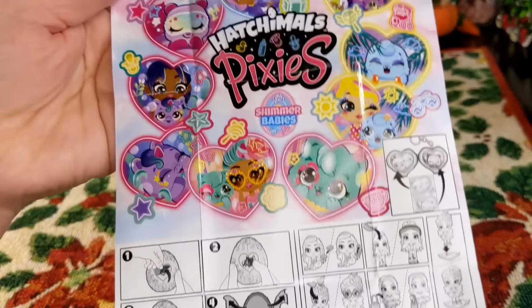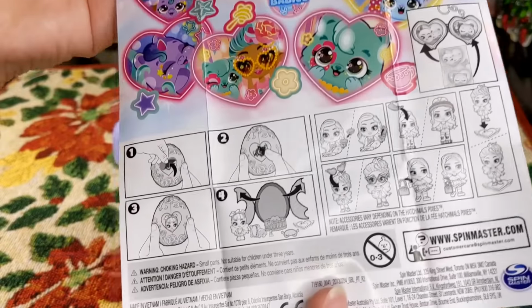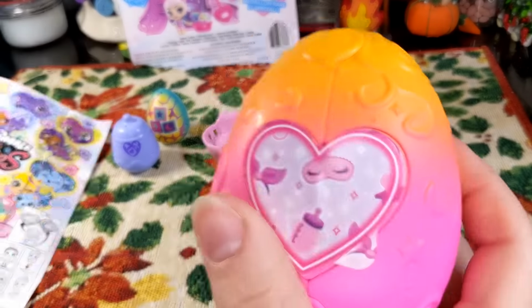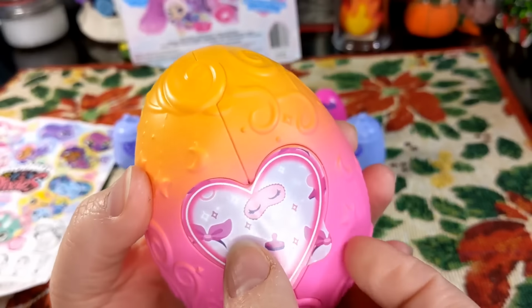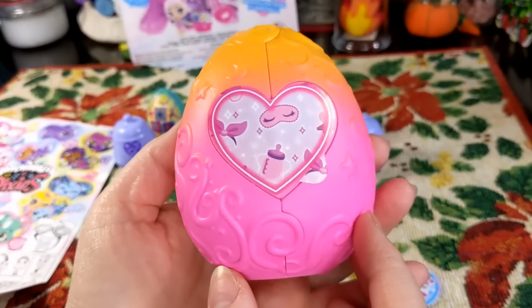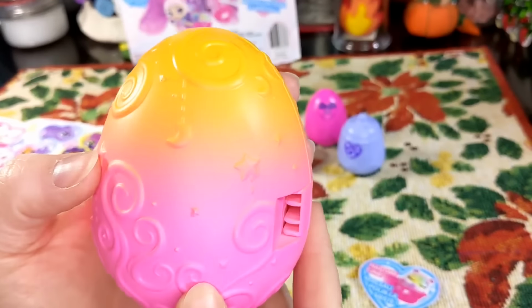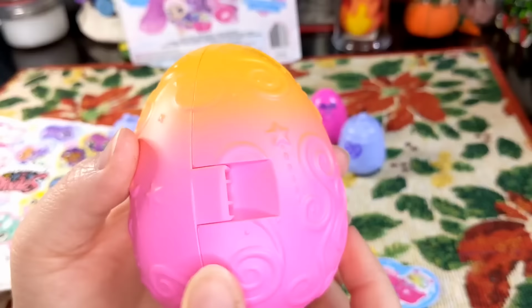And the instructions are on it as well. So peel this off, punch through it, and see who we get. It is really, really cute. Look at that egg. All the detail on it. All the stars and moons and stuff. It's so pretty.